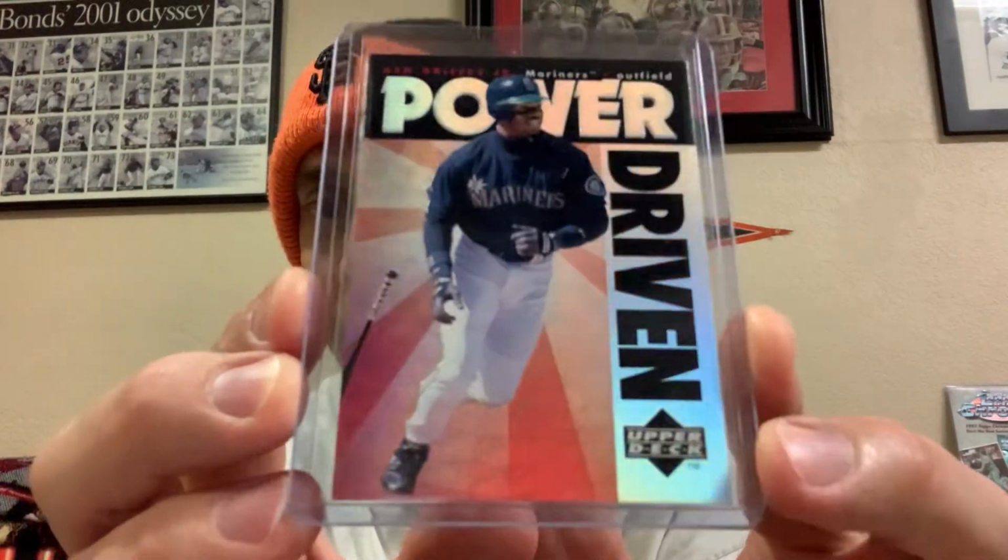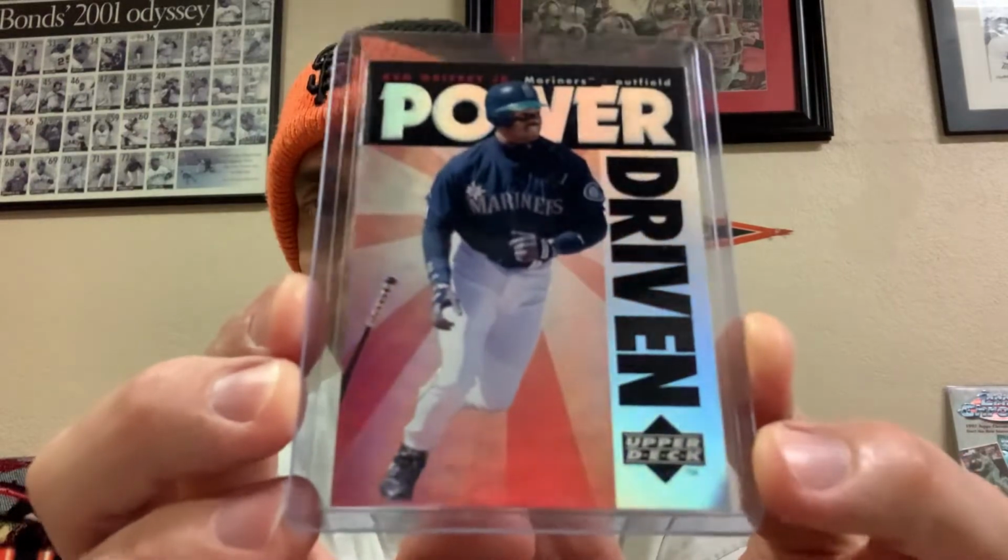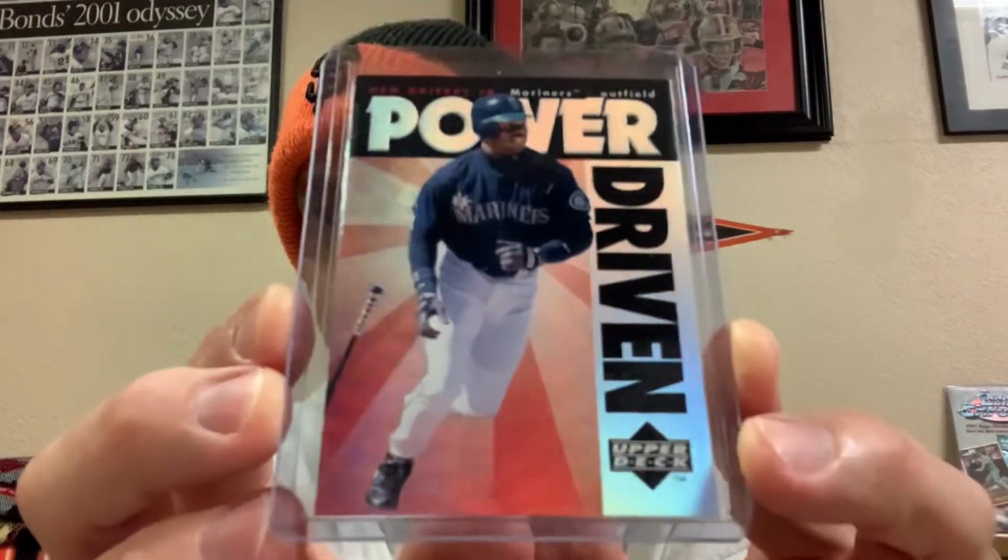Cool card there, very shiny. Nice one there. I picked that one up for like $5 shipped on eBay. And then I picked up some cards off Burbank. So here we go. Starting off with a Topps Reserve.